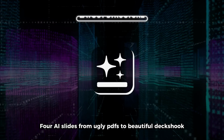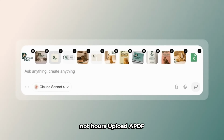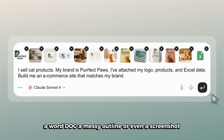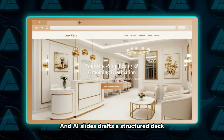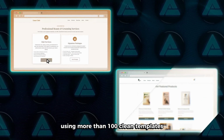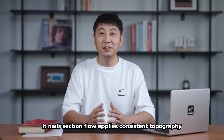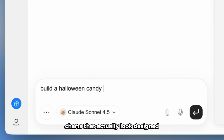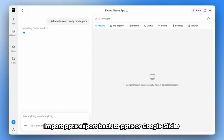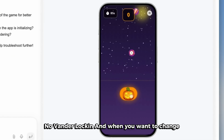Section 4, AI Slides, from ugly PDFs to beautiful decks. What if your next slide deck took minutes, not hours? Upload a PDF, a Word doc, a messy outline, or even a screenshot, and AI Slides drafts a structured deck using more than 100 clean templates. It nails section flow, applies consistent typography, places visuals intelligently, and generates first-pass charts that actually look designed. Import PPTX. Export back to PPTX or Google Slides, no vendor lock-in.